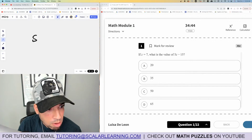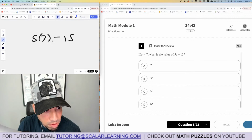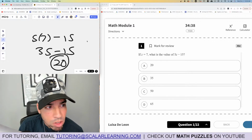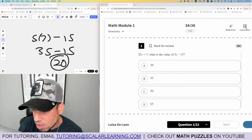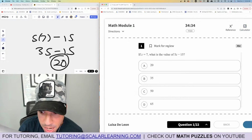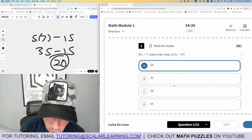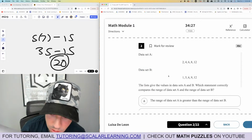Okay, so plug and chug. 5 times 7 minus 15. That's 35 minus 15, and we get 20, right? You can use the calculator as well. Remember, the entire test is calculator. And look at this, you click on that and it pops up, just like the digital SAT. So you can plug and chug if you want. I like to do it mentally. Boom, done. Let's go to the next one.